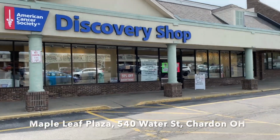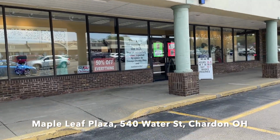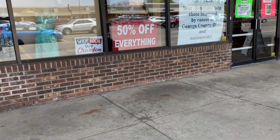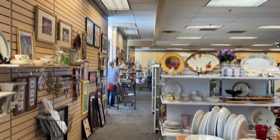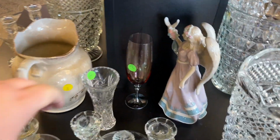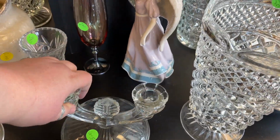Here we are at the Discovery Shop in Chardon. I'm excited to show you guys the inside of this place. I think this is probably my 4th or 5th trip here, and man, is it a cool place. I always find nice stuff, and they really do well to sort and display stuff. So it's like a really beautiful boutique, you know, it doesn't feel like you're thrifting at all.